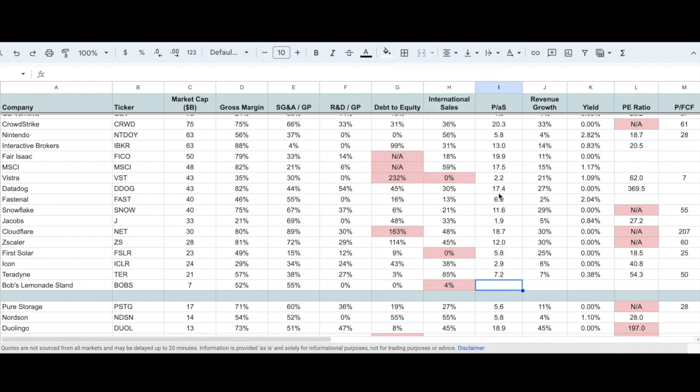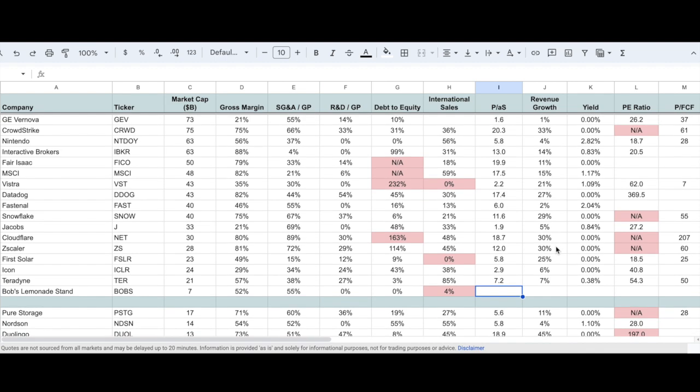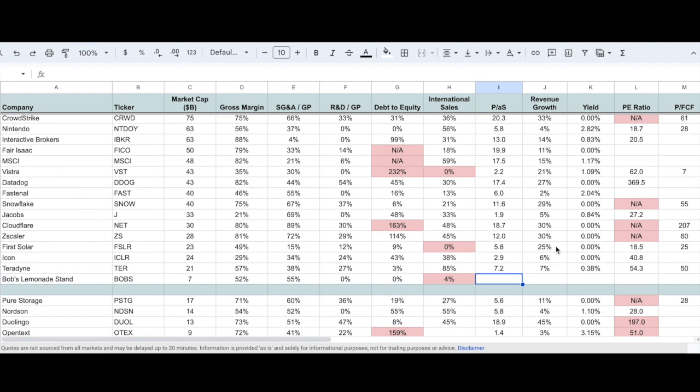Okay, next let's talk about valuation. So price to annualized sales is a very, very basic valuation metric that you can use for a company. And it's going to be different for each company, right? So sales is the very, very top line, not profits. So some companies might have a really high price to sales, but a really low price to earnings if they're extremely profitable. So think about a company like Visa.